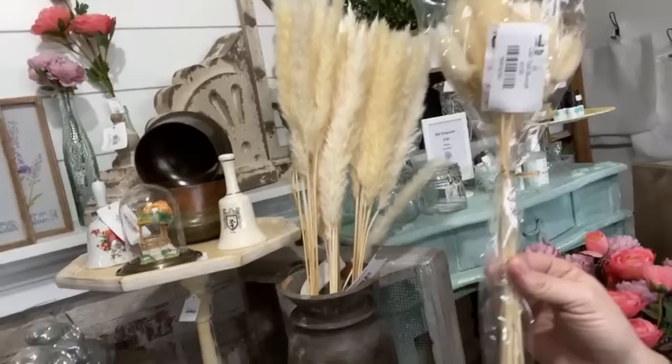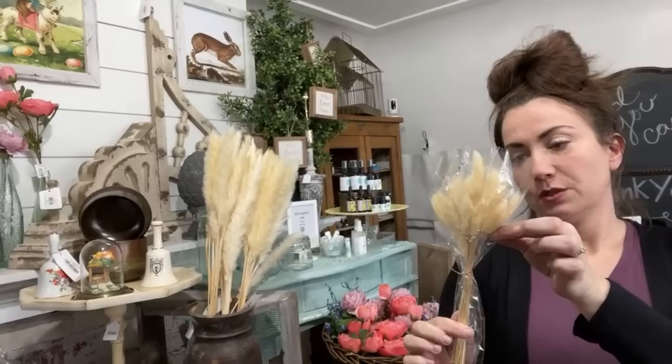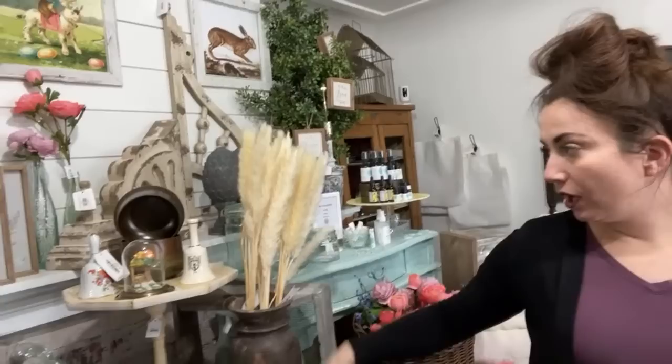These are pampas grass. Oh, not cattails. So these are the cattails. Remember we showed you those earlier in the round vintage jars? So this is what they look like. This is $9.95. These are $14.95 for the pampas, and they're tall. They're this tall and they're soft. So they look great. This is one of our antique water jugs.